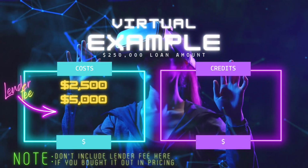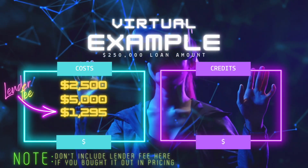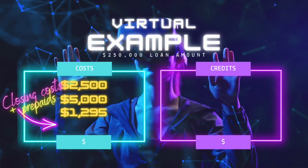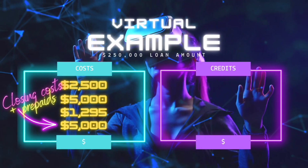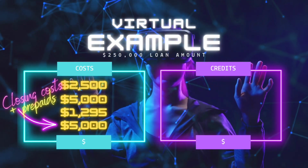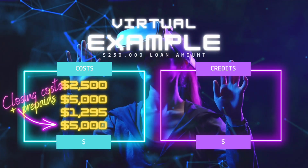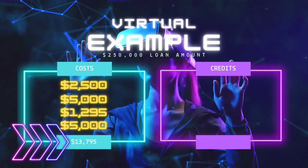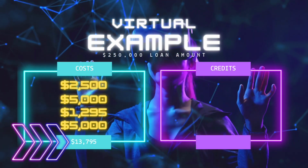The lender fee for DPA is usually a little higher, so let's use $1,295. And lastly, you'll have all the normal closing costs and prepaids to account for as well. Let's use $5,000 for this example, which could be really high or really low depending on the geographic area and other factors, so make sure you use the real numbers. This totals $13,795 in basic costs.